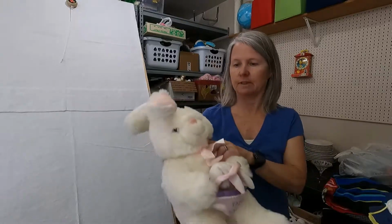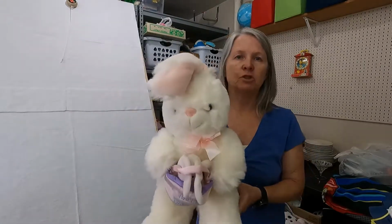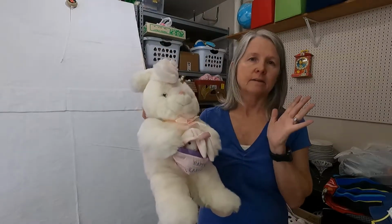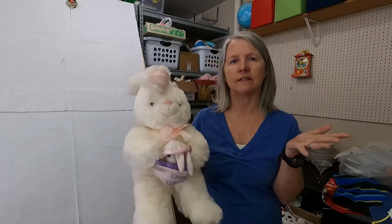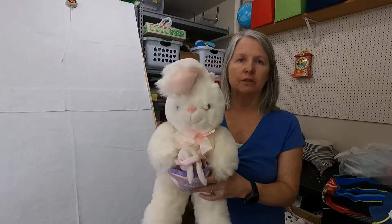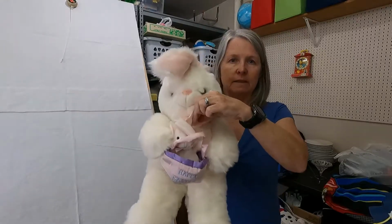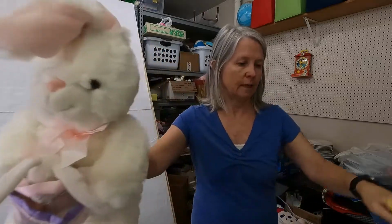It's all big stuff in this one. This one's Chosun. It's one of those brands that I have a lot of, and they move very, very slowly, but I keep buying it. This one's very cute. It's a rabbit, and it's holding a little Easter basket with another rabbit. Probably 15 to 20.